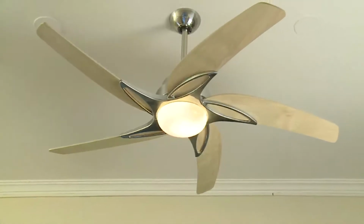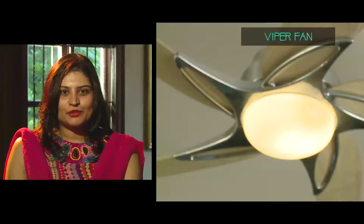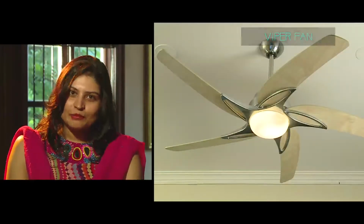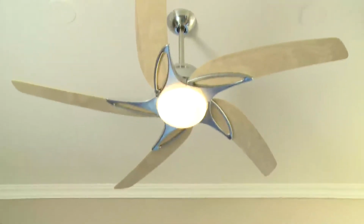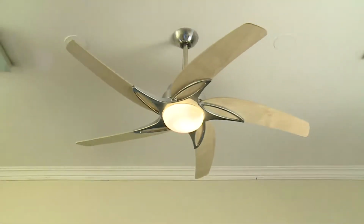The Viper fan has got 5 curved wooden blades, which has got a stunning design as well as exceptional air movement. It also has a mood lighting feature, which means it can dim and dip the light to your satisfaction. What's exciting is that it can also be upgraded to an LED version in the light kit, which means that you can save enormous amount of electricity.